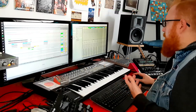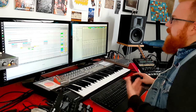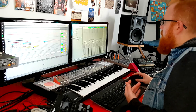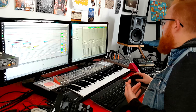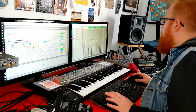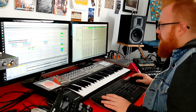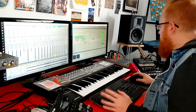And this is kind of a pretty good example of my general send setup that I have set on my send buses, return buses, whatever you want to call them. So you can hear some of that running on this sequence. If we go back to here.